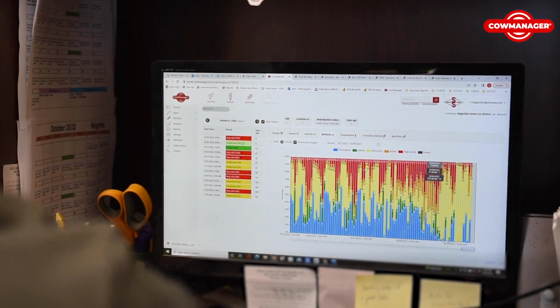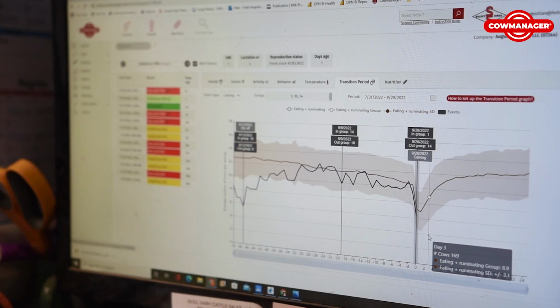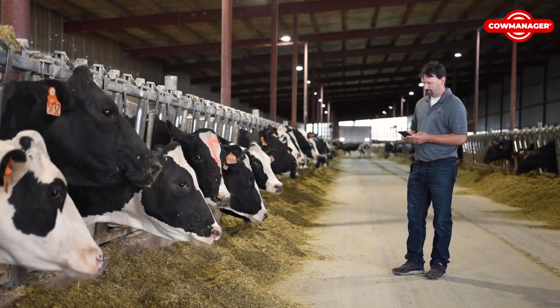The thing I like most about the system is it's monitoring the cows 24/7. I can look it up anywhere. If I've got a question when I'm at home, if a person at work's got a question, they can text me. I could look up and have them do something right away if they need to, pull her, get her in a hospital pen. It's just very easy to use all around.